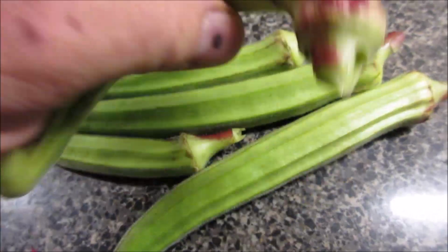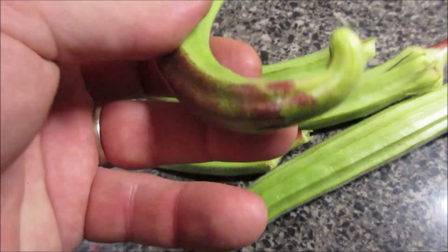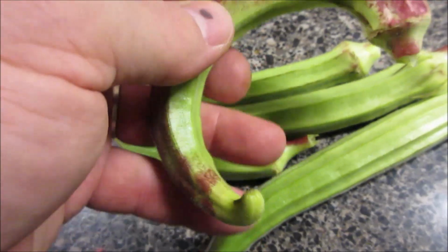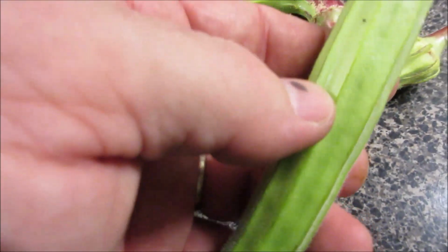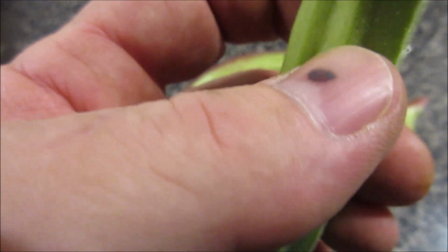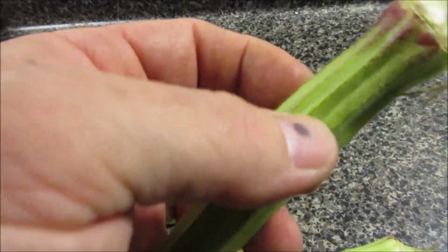Here's some I picked off to eat. You can see as they get a little more mature, actually when a plant gets taller, it starts putting more red into the pods and the leaves. The leaves are even red. Let's count the ridges on here, because a lot of red okra has like 4. This one's got 1, 2, 3, 4, 5, 6 to 7 ridges on each one, similar to a Clemson spineless.